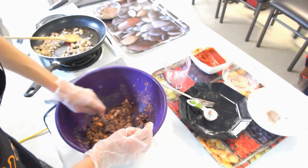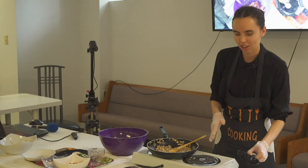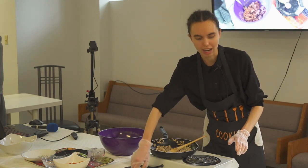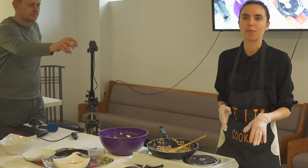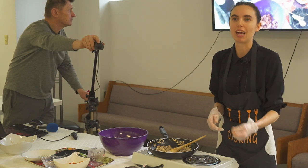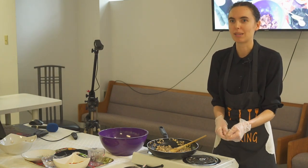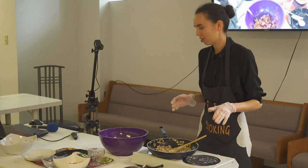Okay, so now you have two options. You can either oil your baking sheet, or you can put a piece of parchment paper on it. I found that when I put a piece of parchment paper instead of oiling it, it was difficult to get the spatula under and actually flip them, but that is an option.